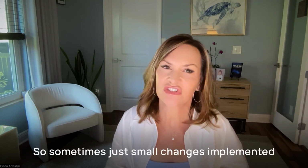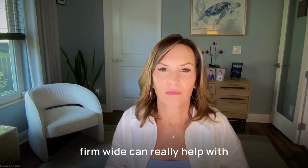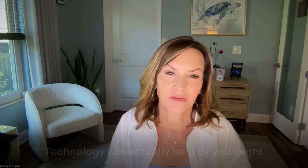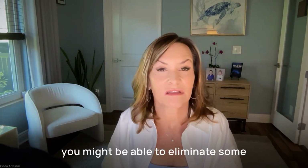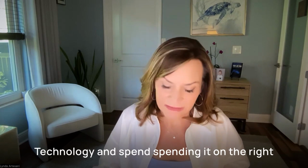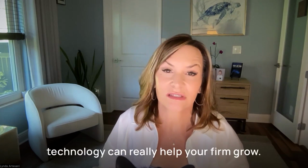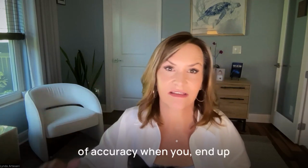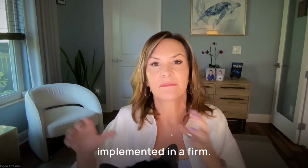And so sometimes just small changes implemented firm-wide can really help with keeping spending close to the vest. Technology is another place you might look at. Technology can actually help. You might spend some money on the software, but you might be able to eliminate some of the manual jobs that are happening. Spending on the right technology can really help your firm grow. You might have a higher level of accuracy when you get that implemented in a firm.